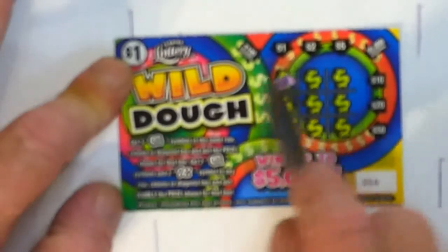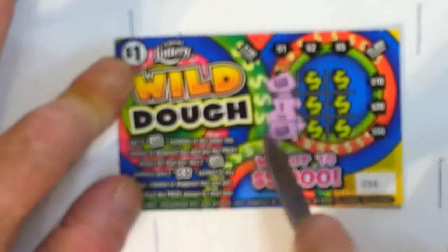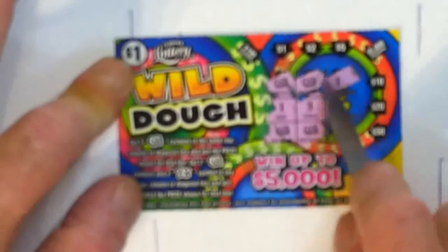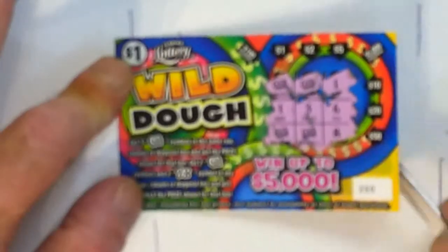Let's see what we can get. Whoop, a money roll, 1, money roll, money roll, 3, money roll, 1, 6, and an 8. No win. Okay, we're batting 0.